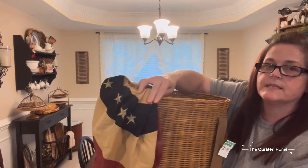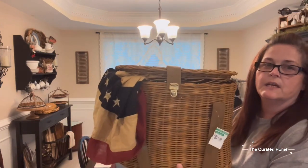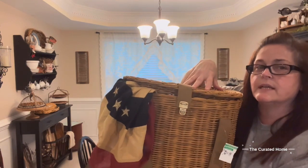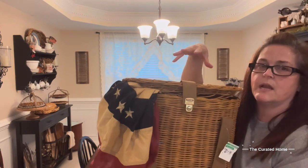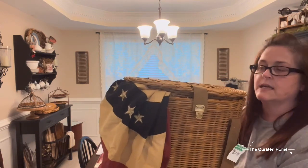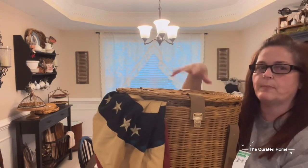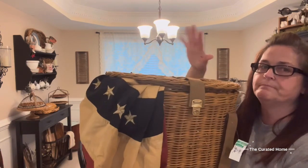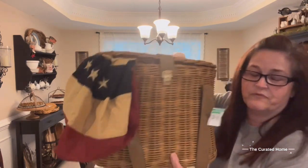I might hang it off to the side. Ooh, that looks pretty good like that. Look at that. So this is initially the first foundational piece that I'll put in here. I'm not sure what else I'll fill it with, or if I'll just leave it like this and maybe put another element on top, an accent piece on top, and then just leave it like that. It's a little big to hang from my chair out there, so I probably will not hang this from a chair. I might set it beside the chair. Haven't really decided yet, but this is going on the porch for summer.